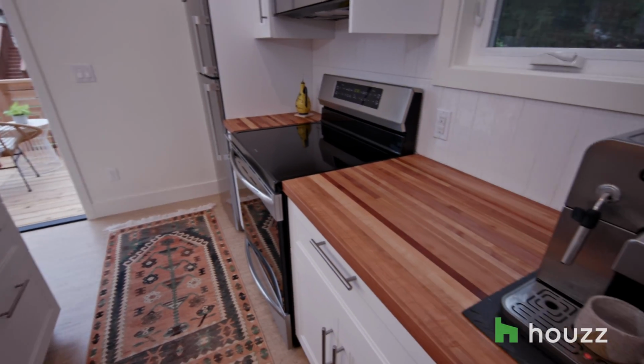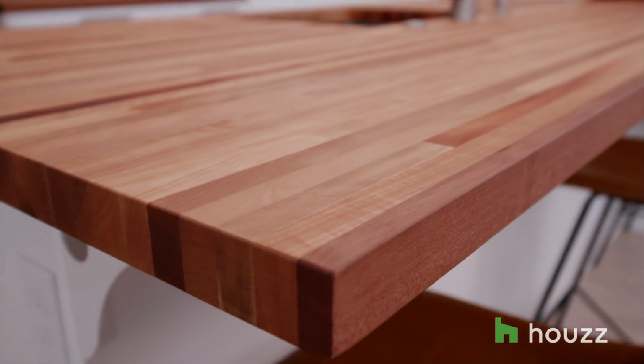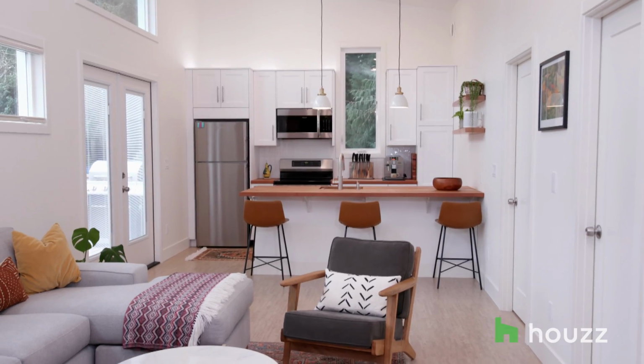It's a local, sustainably sourced wood. It's a very hard wood, durable. Sean really brought the vision for this project. He brought the design, he brought the level of detail to the green materials.